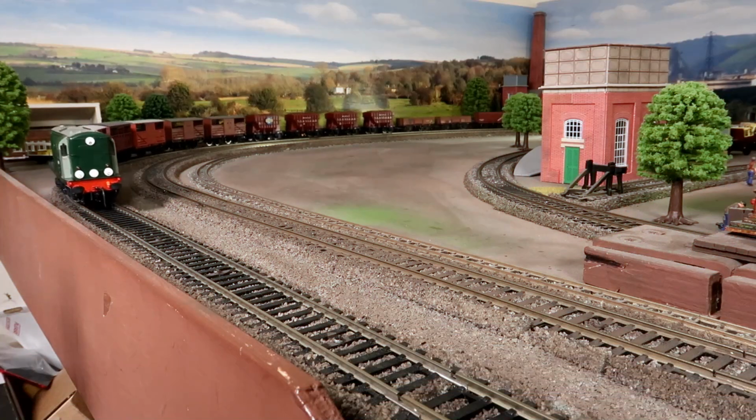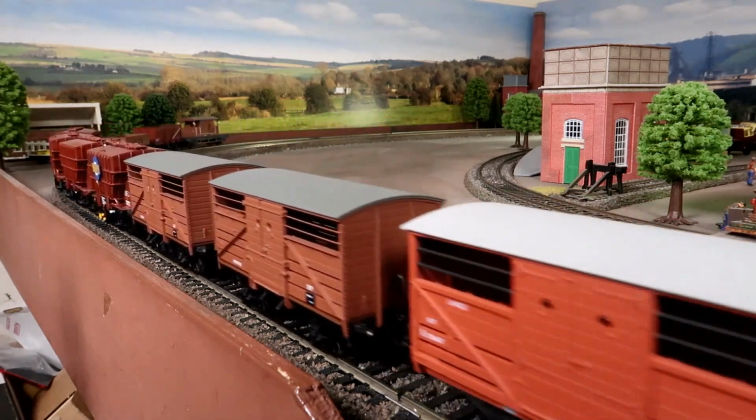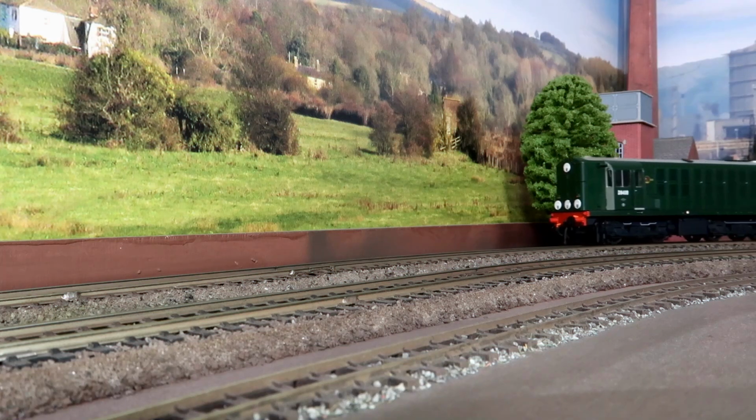However, even before the last of the class was delivered, serious technical problems meant the locomotives were spending more time in Stratford Works than on duty. The main issue was the diesel engine, which had a tendency to seize, represented rather well.